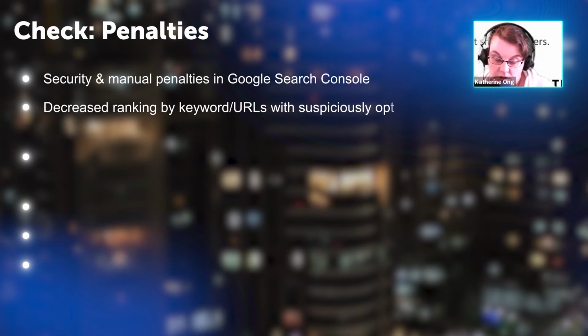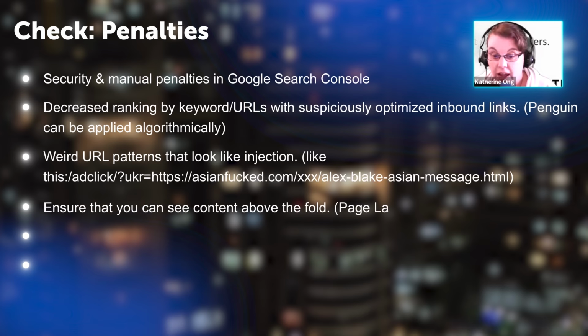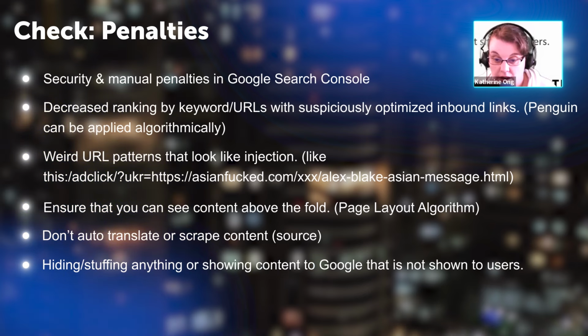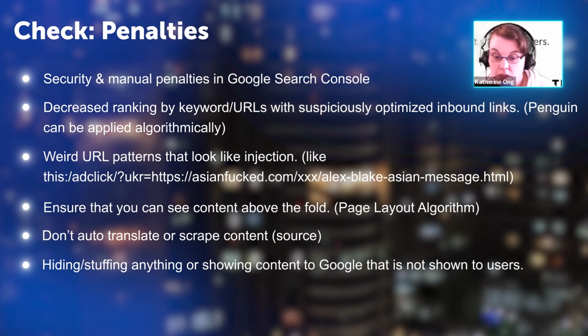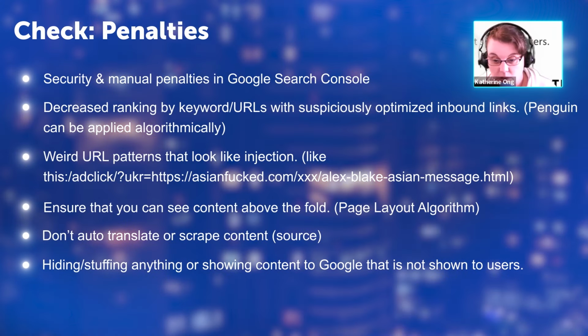All right, let's talk about penalties real quick. So there's a security and manual penalties tab in Google Search Console. You should obviously check that. However, it's also important to know that some of these penalties will apply to you algorithmically and not appear in that tab. Penguin's one of them. So Penguin is, I have got crappy links pointing into me, or I've built crappy links from my website out. Either way, you could get penalized by Penguin.